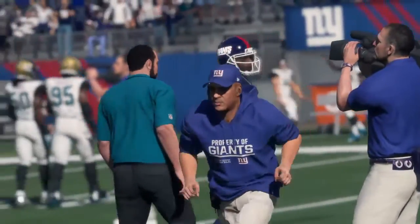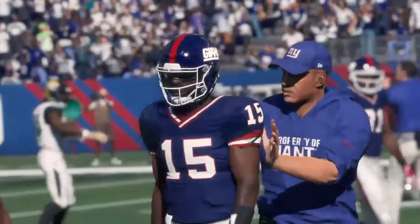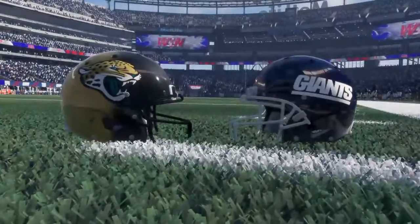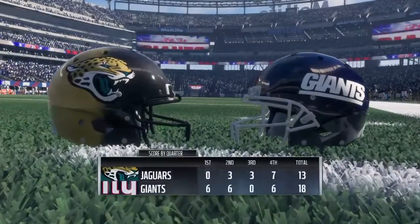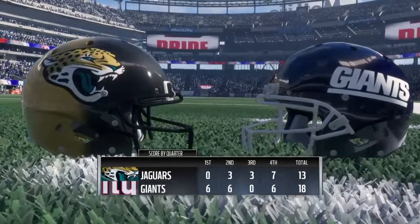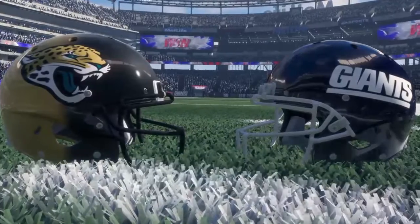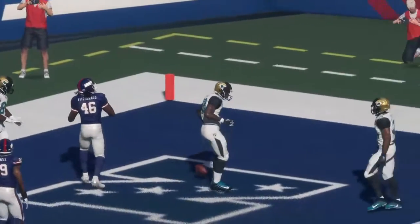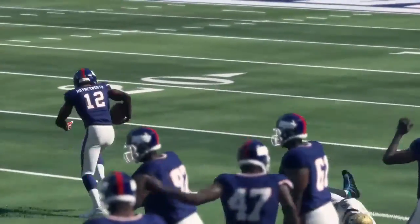So for the Giants, it's a very important win as they move to 9-4 now on the year. And they'll get to stay home again next week as the Minnesota Vikings come to town. Meanwhile, for the Jaguars, it's going to all but eliminate them from the playoff picture as they fall to 5-8. And they'll look to get back in the winning column next week as they head to Philly to face off with the Eagles.